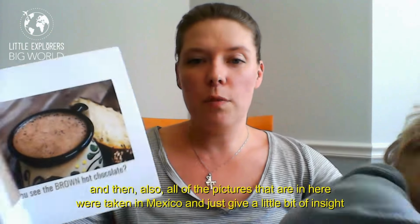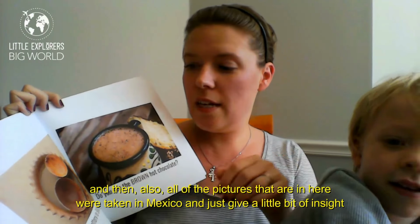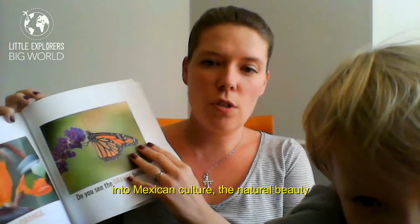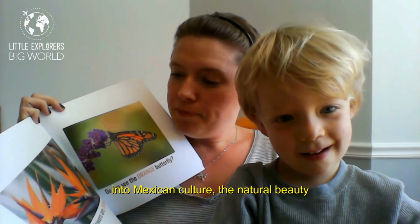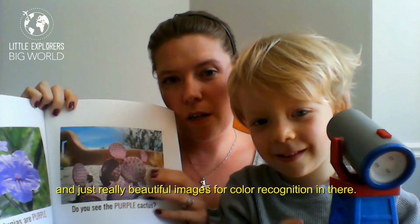And then also all of the pictures that are in here were taken in Mexico, and just give a little bit of insight into Mexican culture, the natural beauty, and just really beautiful images for that color recognition in there.